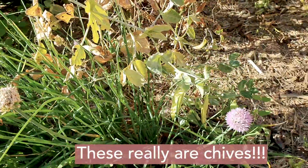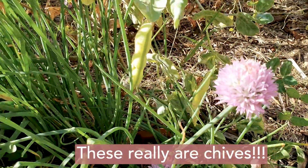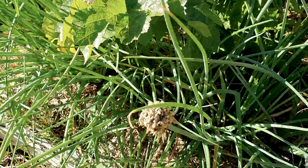Going to flower and seed at the moment. Just a beautiful little flower. Also looks great inside. That scatters the seed around. Got a constant supply all throughout the year.